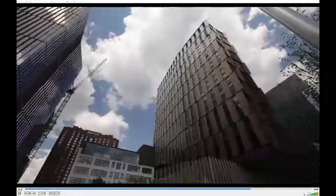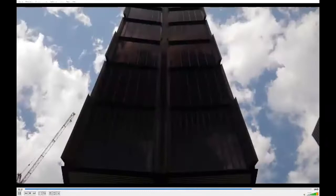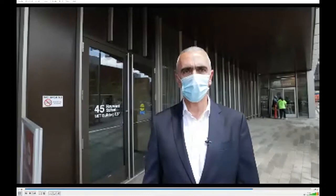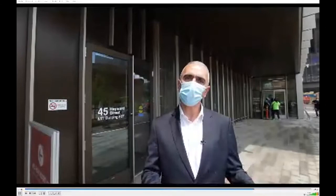The next stop in our tour will be a visit to building E37. It's a 29-story tower that houses the graduate student population for MIT. It has 454 units. It's more than double the number of units from building E55, which it will replace when E55 is removed for the further development of the Kendall Square initiative.